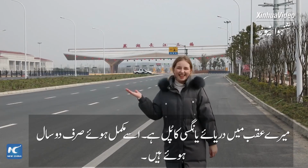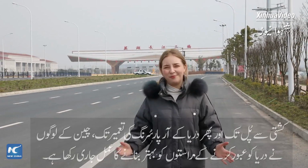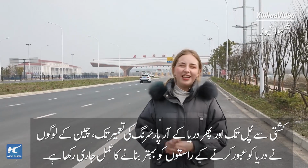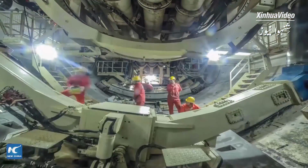Behind me is the Yangtze River Bridge. It was finished just 2 years ago. From boat to bridge and then to the cross-river tunnel, Chinese people have continued to upgrade the way to cross the river.